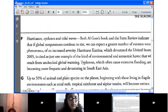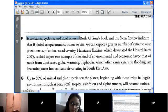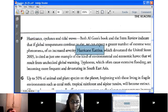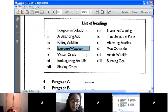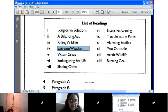Let's look at F here. Hurricanes, cyclones, tidal waves, thunder and lightning, scary things. Okay. Weather. Hurricane, weather, yes. Bad weather. Extreme. Lots of weather. Yes. 4. Crazy weather. Okay. Extreme weather. Oh, another easy one. So I can obviously go with number 4, extreme weather. You got it. You guys all got it.